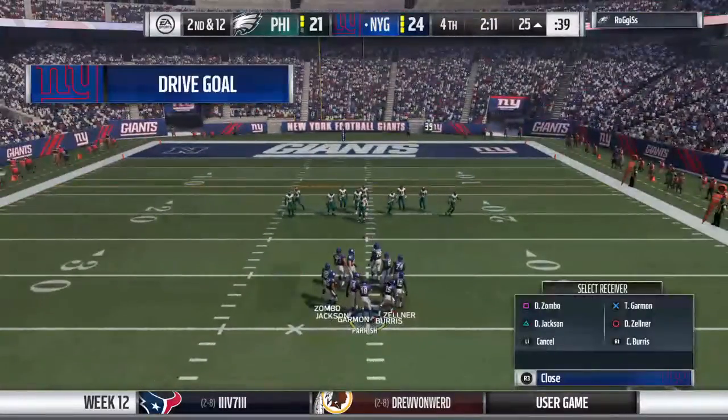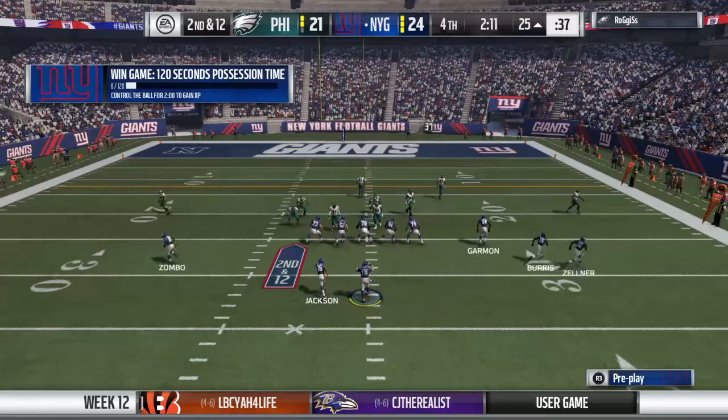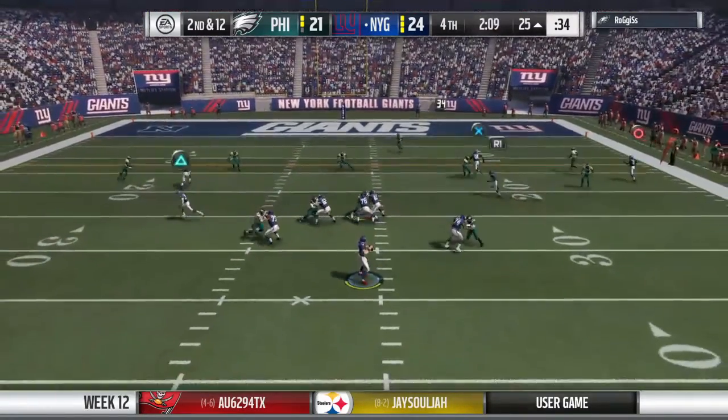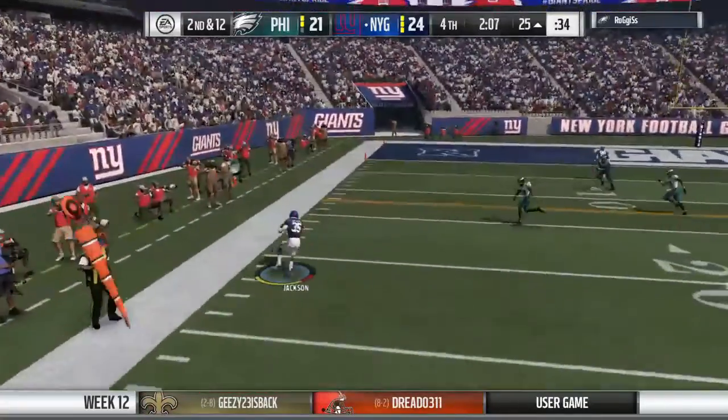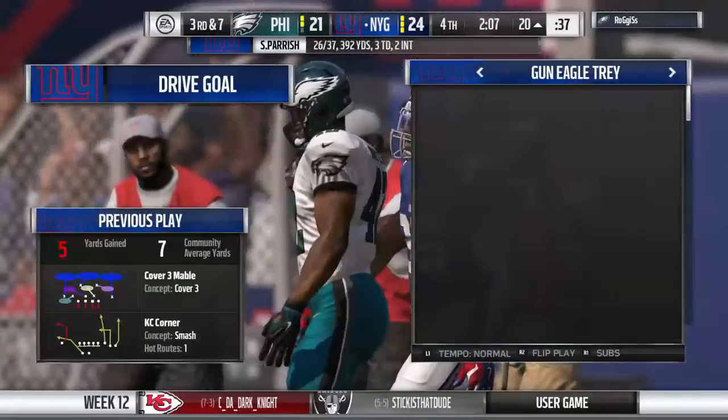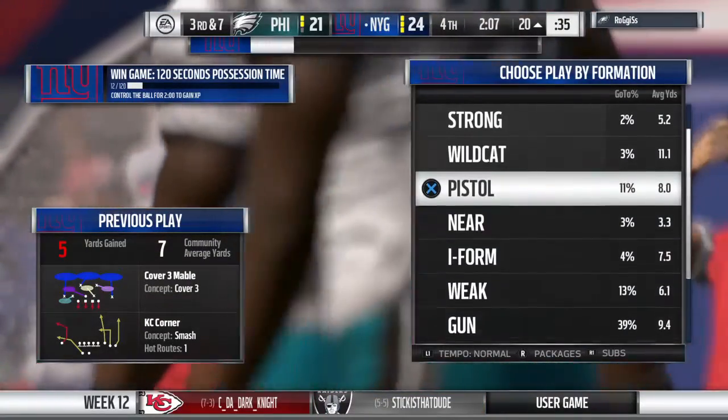And the offense here just looking to stay in bounds, complete the short passes, and put this game on ice. Now a shotgun snap as they'll look to throw. Throwing for his running back, and he's got him complete. 5 yards on the pickup, and that'll make it 3rd down.